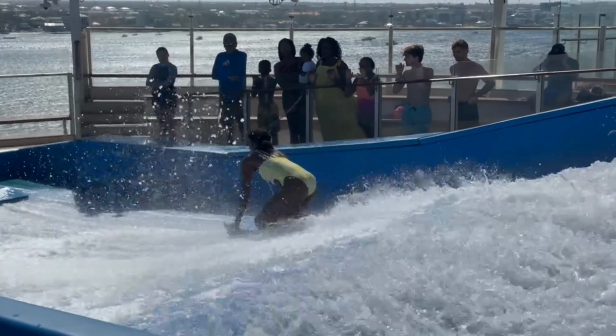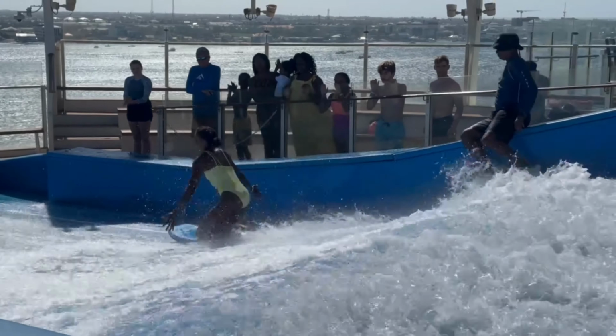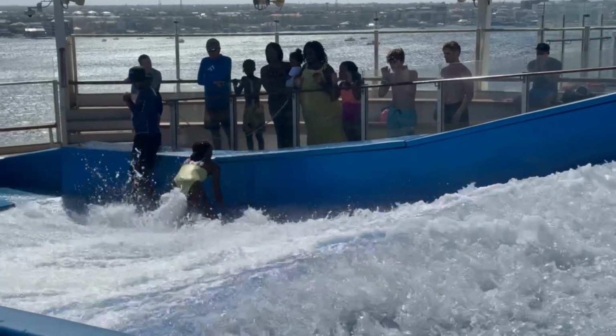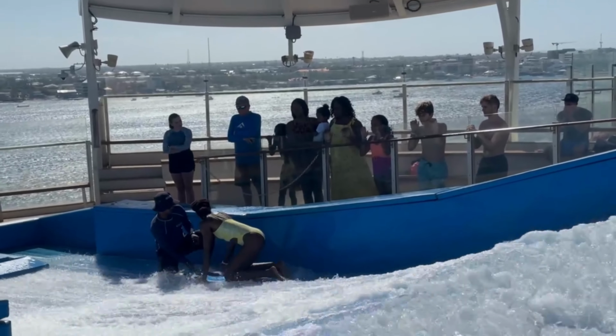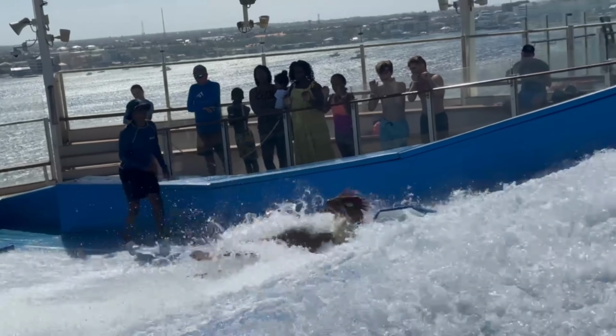But she does a pretty good job as well. I know that I could not stay on this surfboard for this amount of time. And I think that she would have been doing perfectly well if the attendant didn't force her to wipe out.